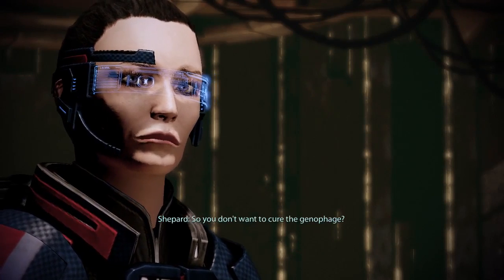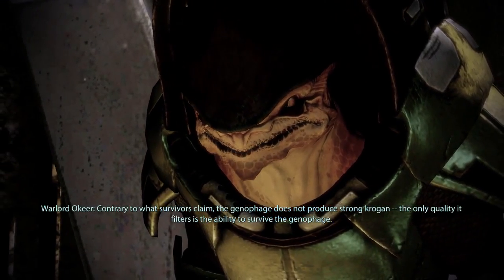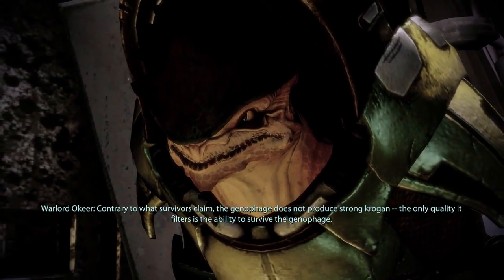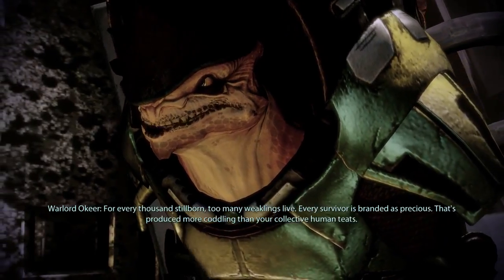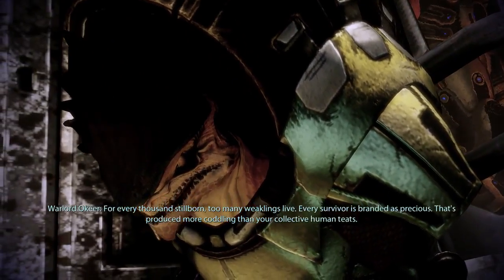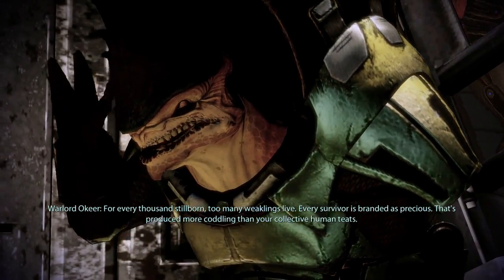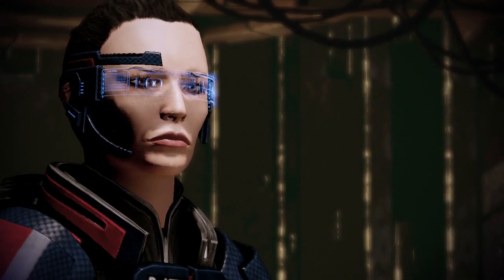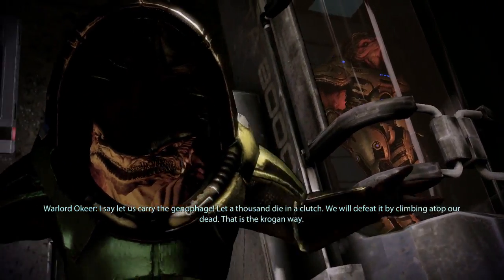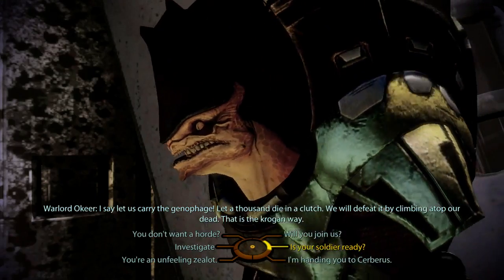So you don't want to cure the genophage? Contrary to what survivors claim, the genophage does not produce strong Krogan. The only quality it filters is the ability to survive the genophage. For every 1,000 stillborn, too many weaklings live. Every survivor is branded as precious. That's produced more coddling than your collective human teats. I say, let us carry the genophage. Let 1,000 die in a clutch. We will defeat it by climbing atop our dead. That is the Krogan way.